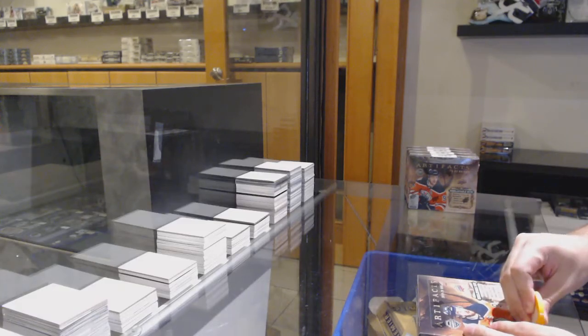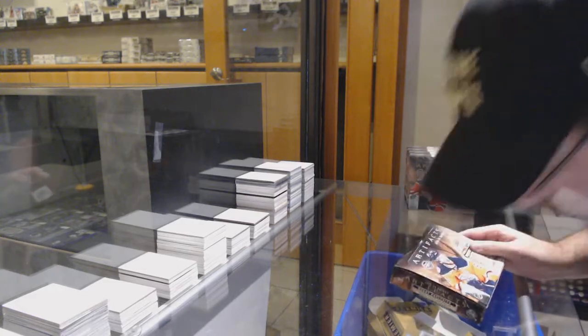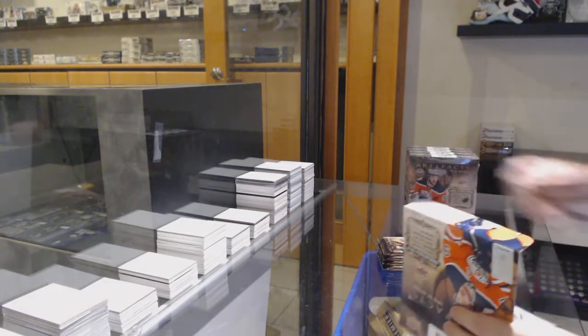Here we go, 11,806. We've got the 1920 Artifacts 5-buck break. Is it better now, AP?